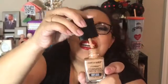There you go. The only thing that I will tell you about the Photo Focus, great foundation. It wears beautifully. The coverage is gorgeous. Everything is wonderful about it. I love it. It's a very natural kind of satiny finish. The only thing is that it smells like paint. So if you can get over the fact that it smells like paint, it's a great foundation.